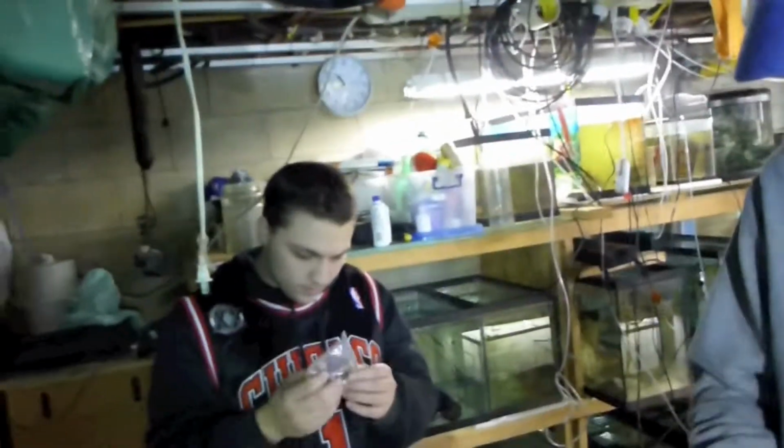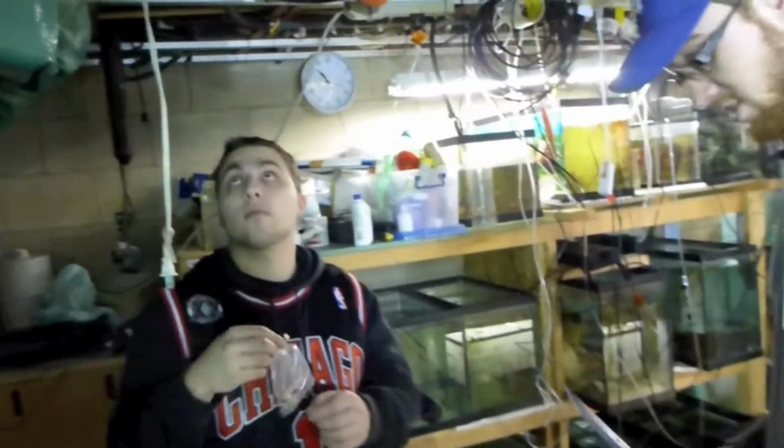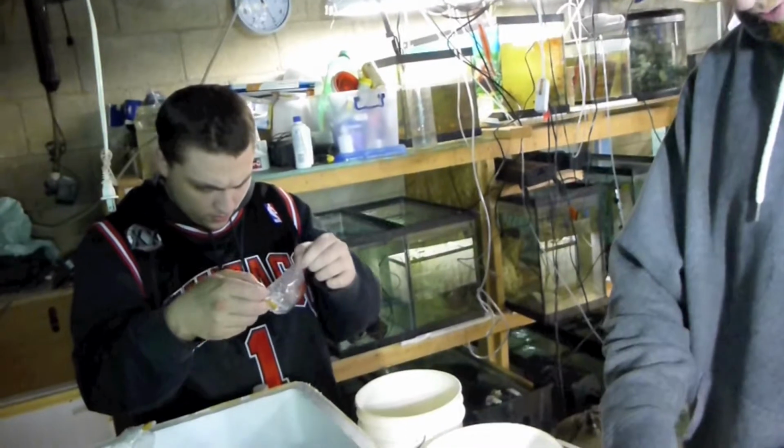Does this light not work? No, it burnt out yesterday, and I just haven't had a chance to go fix it. You don't have bulbs? I don't know where any of them are. I mean, we'll see.